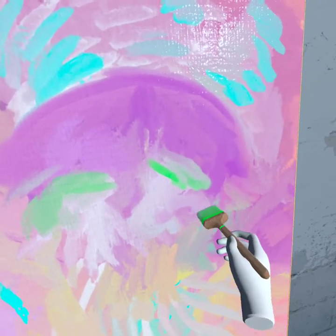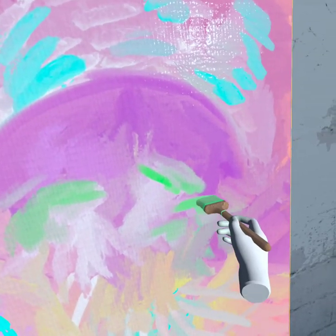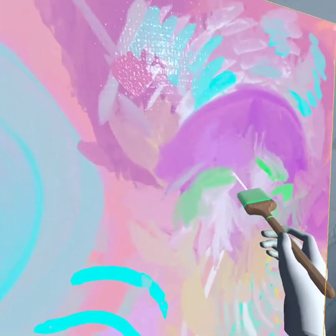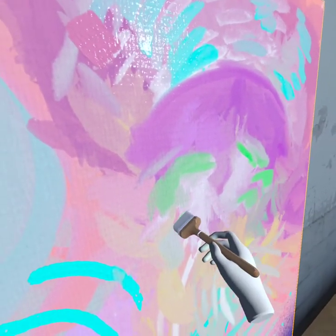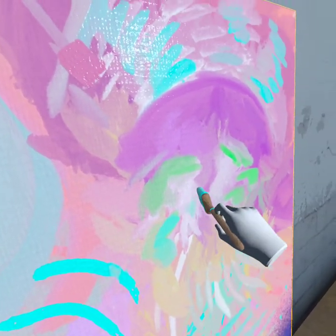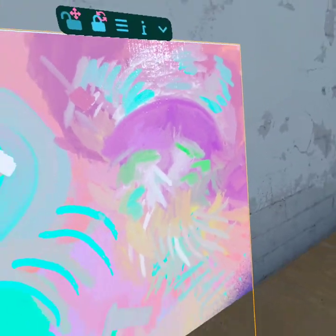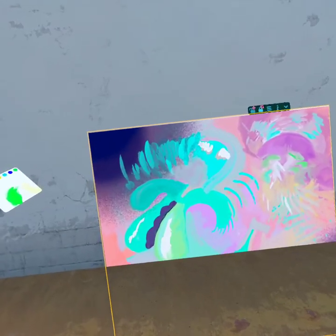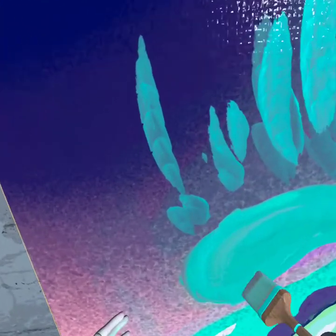Those look like little aliens now too. Let's bring that out. Little alien guys. Let's get more green again. Yeah, just go with the flow. Thinking about what aliens would want. What would they want? Probably depends on the alien, I suppose. What do aliens want? What do aliens need?